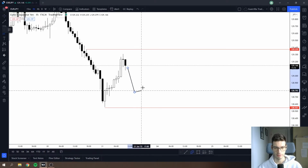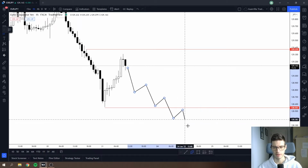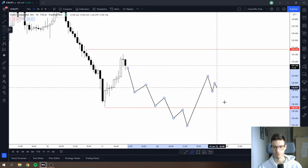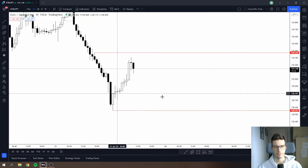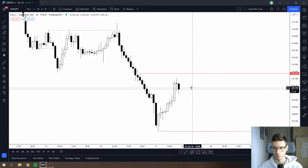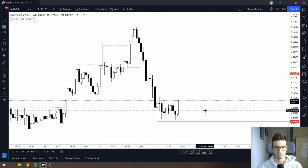We can get this descending, and if it's a clean descending, I would then look for an impulse to the upside, and I would look for this long trade. So that is it for the euro and the Japanese yen. Currently, I'm seeing this V reversal, and I'm sitting on my hands waiting for an opportunity, but I think that we will need to wait until Monday for an entry to form. So let's move on to the Aussie pairs.